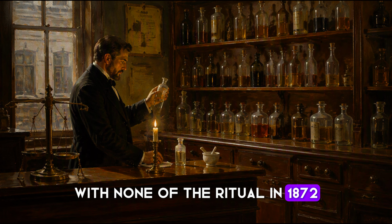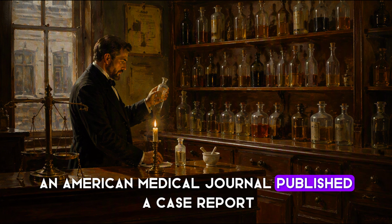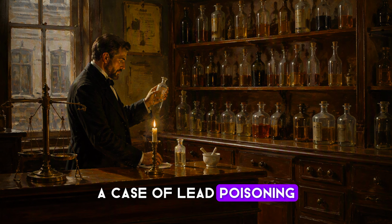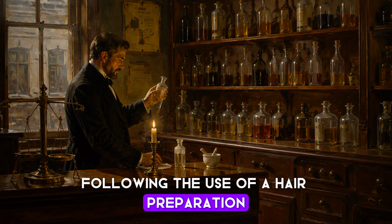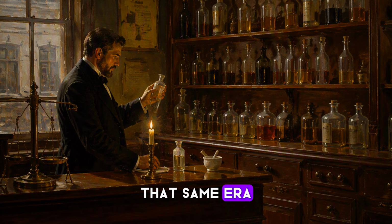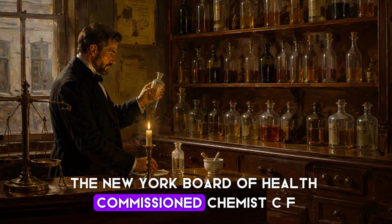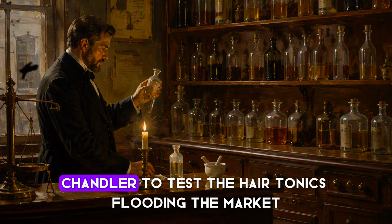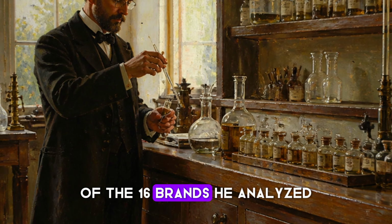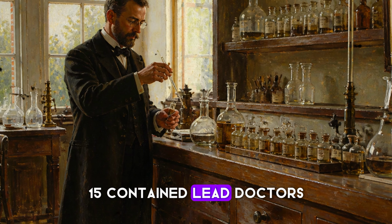In 1872, an American medical journal published a case report with a plain, clinical title, "A Case of Lead Poisoning Following the Use of a Hair Preparation." It wasn't an isolated curiosity. That same era, the New York Board of Health commissioned chemist C.F. Chandler to test the hair tonics flooding the market. Of the 16 brands he analyzed, 15 contained lead.